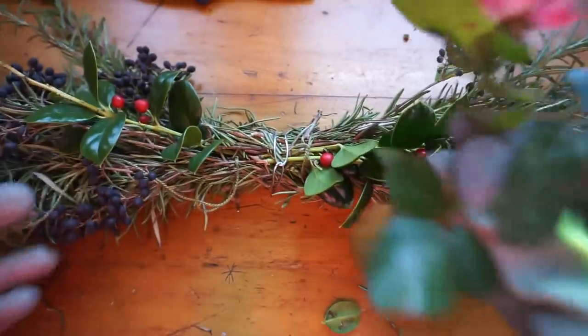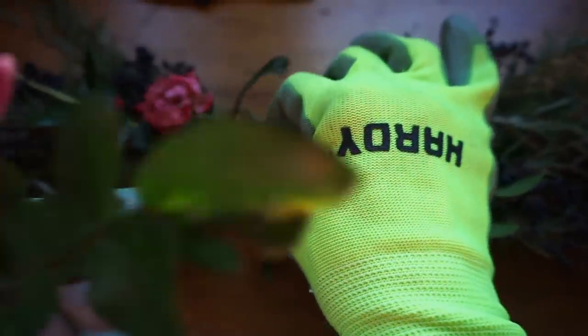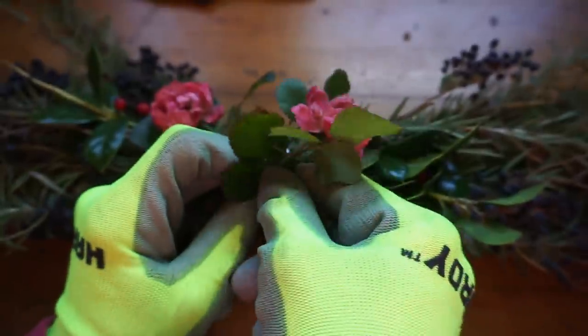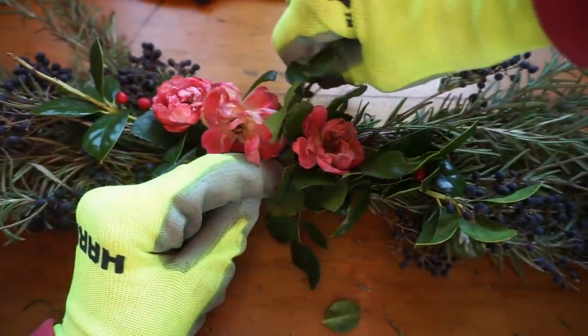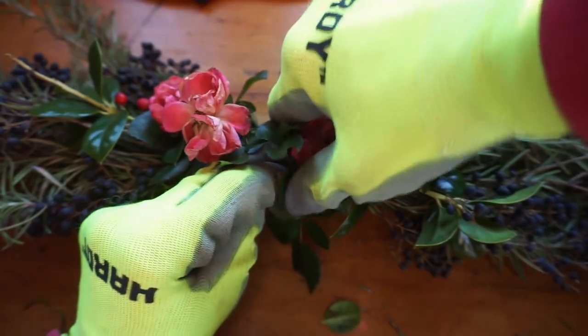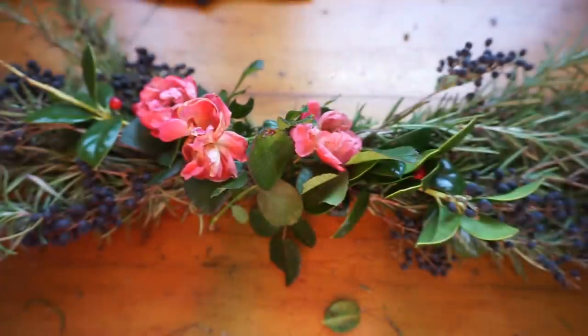You mentioned that you might find some dried roses in your garden, and I just happened to find some in mine. They were semi-frozen yesterday when I went out, and I just happened to see them. Didn't have very many, but these would be really lovely here in the middle of this little swag. And as the flowers dry more and more, they just get prettier and more antique looking. Just a very pretty little swag here.